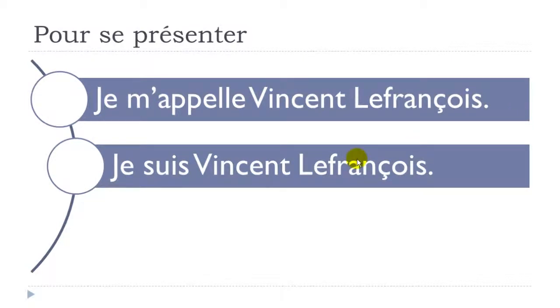So that's the first possibility you will have. The other possibility is to use this être, so to be verb. Je suis, I am. Je suis Vincent Lefrançois. Okay, so the first one, je m'appelle. Basically, s'appeler or je m'appelle, you could translate it directly, but it's not really interesting, but still, you know, I call myself. So that's the verb we tend to use when we introduce ourselves. Je m'appelle Vincent Lefrançois.